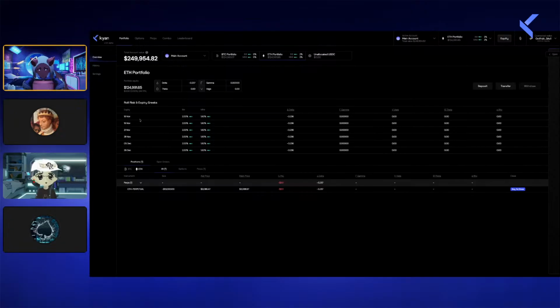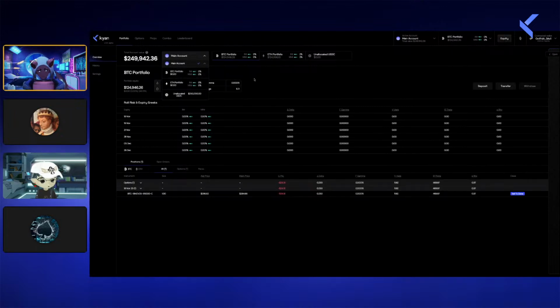So here you'll be able to monitor, like I was saying, all of the data associated to your positions going forward. Like here's my ETH portfolio. You'll see all your roll risk and expiry Greeks that are all here. These will update as well with your portfolio equity. I can switch to my BTC portfolio. Will show me the same. See all the data is in there for that. Down here, it shows you that I'm a shitty trader. I'm already losing money.